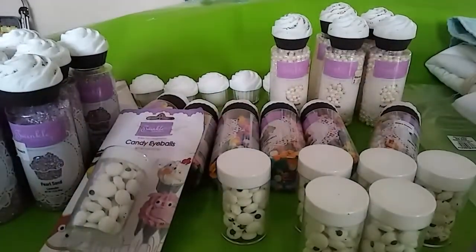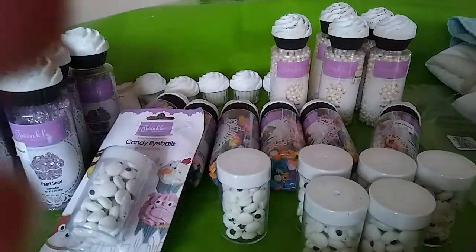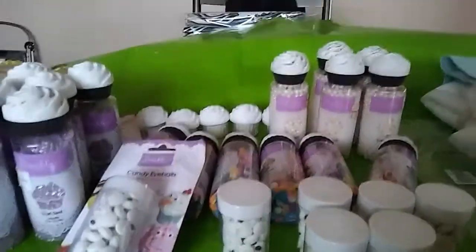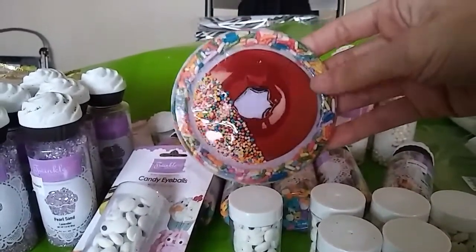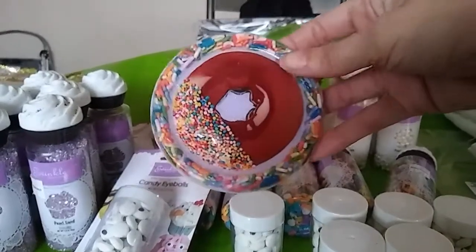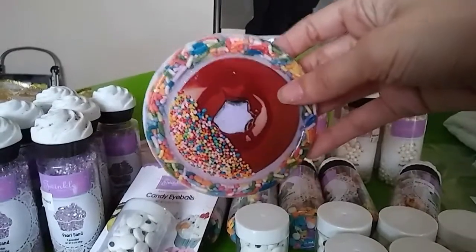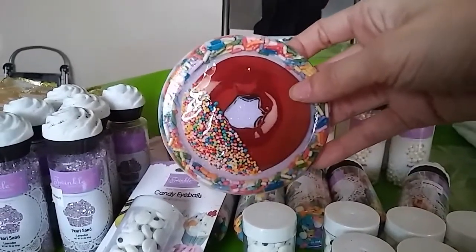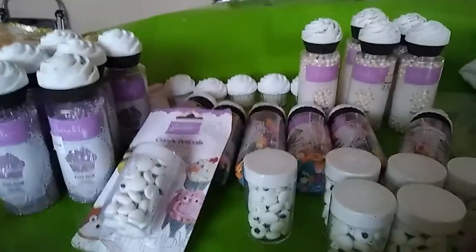If anybody is curious about how I use sprinkles in my crafting, and I'm not trying to promote anything at all, but here, this is a failed piece. This is a coaster I made, and I have just sprinkles in the rim, and I gave this to my daughter because she wanted to keep it because I was going to throw it away, but now that I'm anti-throwing things away, so there's a coaster.